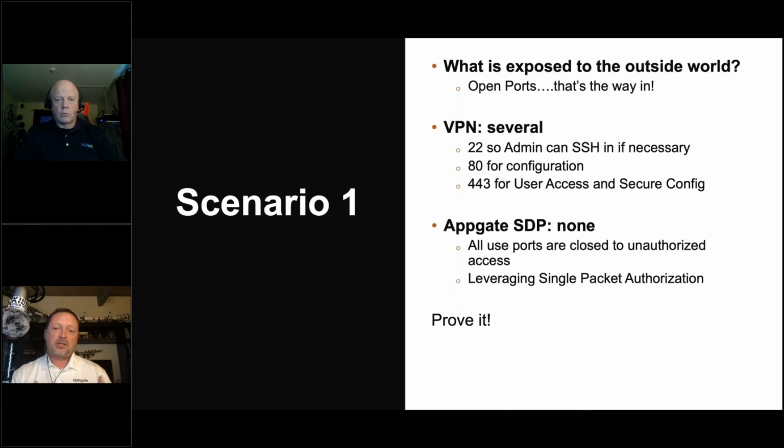The idea around single packet authorization, or SPA for short, is that you as a customer get to define your own SPA token. It's unique to you. You get to decide how long it lives, when do I rotate it, when do I change it, how do I distribute new ones. But the point is, it's not shared with any other customer. And this SPA token is what enables your AppGate appliances to communicate with your users when they attempt to log in and authenticate.